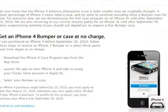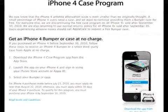Okay, anyone with an iPhone 4, listen up. Apple has confirmed that their free case program will end on September 30th. So if you haven't signed up to get your free case from Apple yet, definitely go do that. It's super easy. All you have to do is download the application from the App Store, choose the case you want, and wait for it to come in the mail.